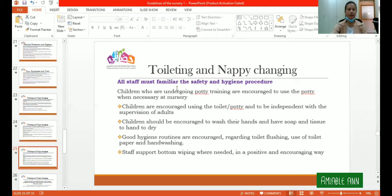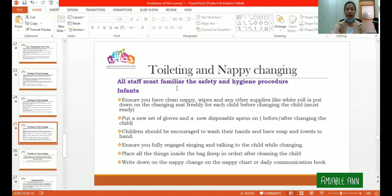All right. Next, ensure you have clean nappies, wipes, and any other supplies, like a white roll, put down on the changing mat freshly for each child before changing the child. This is for the small ones, the infants. Though infants are not here yet, we will just include it. This one must be ready. Put on a new set of gloves and a new disposable apron before and after changing the child.